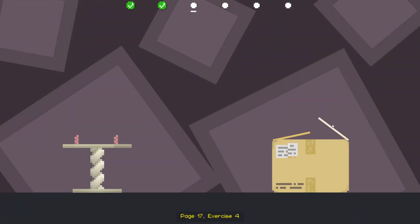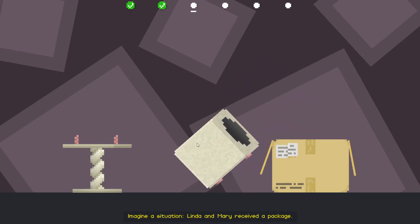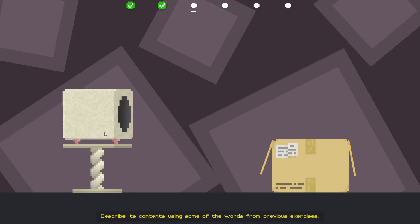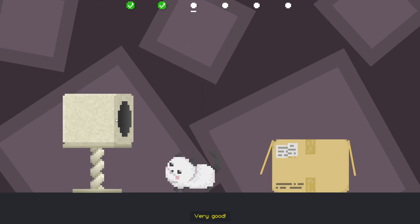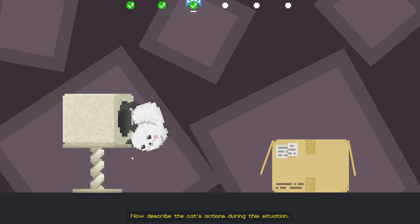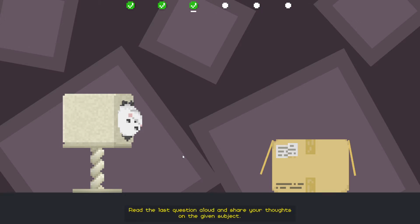Page 17, exercise 4. Imagine a situation. Linda and Mary received a package. Describe its contents using some of the words from previous exercises. Very good. Now, what are these objects for? Now describe the cat's actions during this situation. This sounds wonderful. Read the last question aloud and share your thoughts on the given subject. Very good. This concludes exercise 4. Continue to the next exercise.